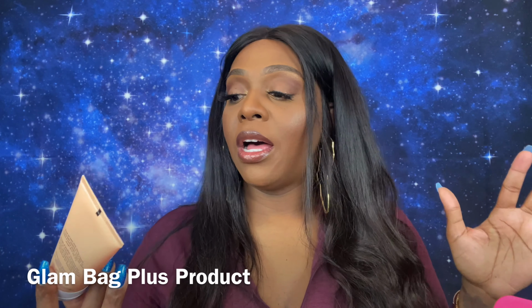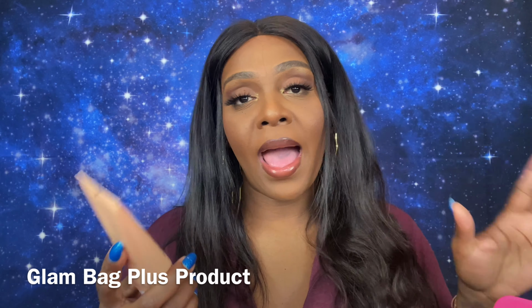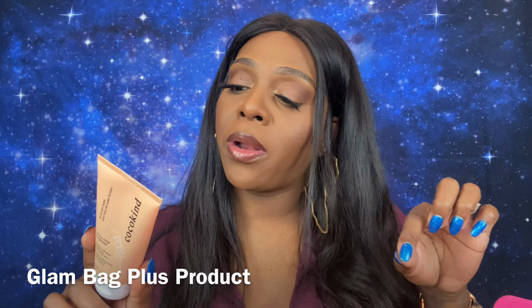I do love a moisturizer. I don't know how I feel about oil to milk. I haven't used a cleanser like that before. If you have, let me know in the comments what you thought about it. You're going to dampen your hands, massage this cleanser onto the skin to create a milky wash, and then rinse off with water and pat dry.